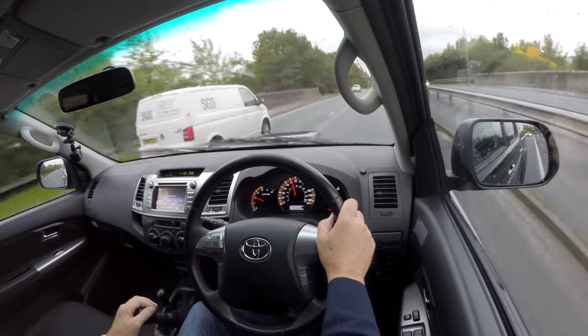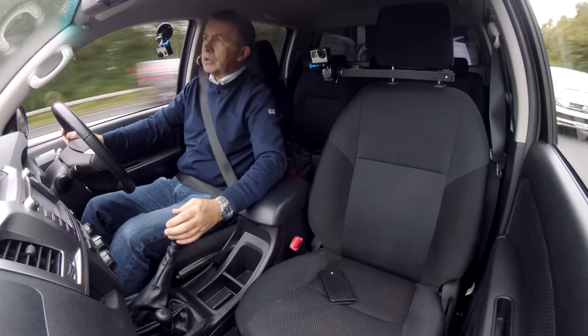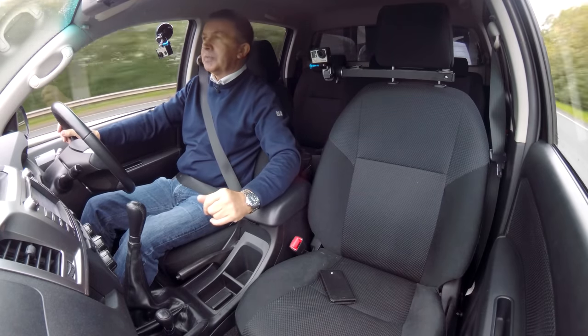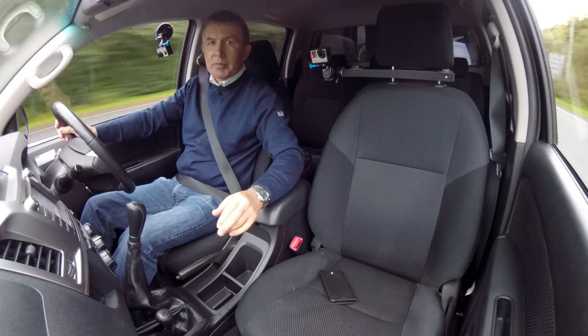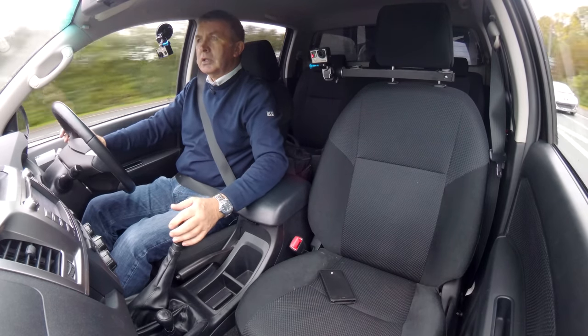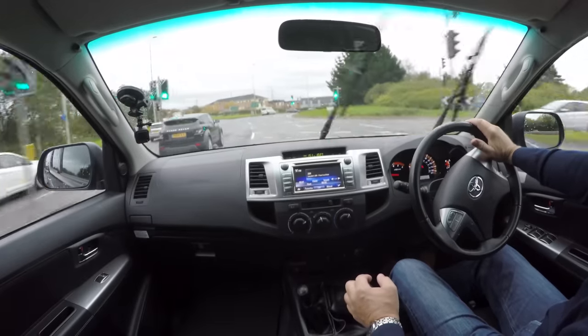Good tyres all round, nice twin spoke alloy wheels. Very, very nice aluminium side steps. No damage that I can see to the car anywhere. And it's a nice bright thing.